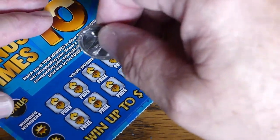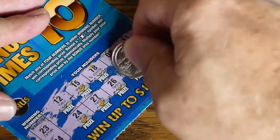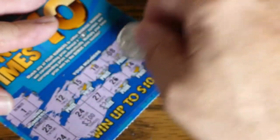Ticket number 142. Winning numbers are 23 and 24. Number 12, 15, 18, 8. Number 11, 24. Hey, we got a winner here, finally. 27, 26, 14, and 25. Okay, so we want to hit the bonus. It's one times the amount. I'm guessing it's going to be $2. Hey, it's $3. Hey, we're on the board. Winning ticket, one ticket. All right, we'll put that over there.